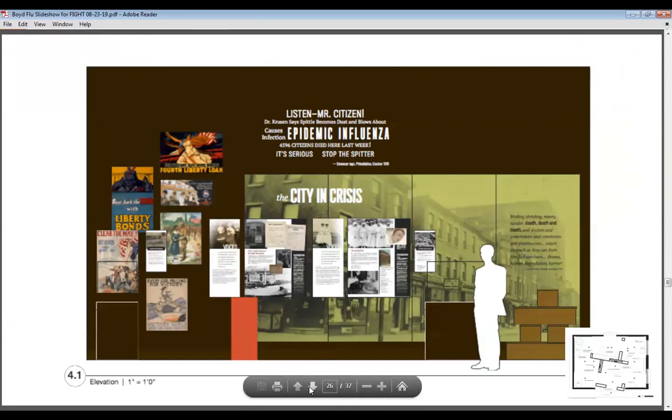There were taxi drivers who were ferrying people around. There were women who were going house to house and helping people with food and clothing and medicine. So there was a lot of volunteer activity going on, as well as the official city activity. The Red Cross played a very large part in this. So even though the city was suffering because it had a shortage of doctors and nurses, many of the doctors and nurses were serving overseas.